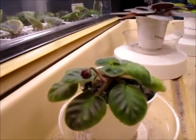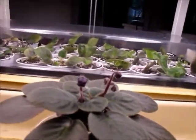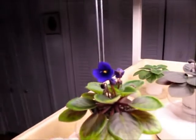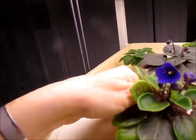Here's Sultan. It's going to bloom, we'll see. Here's a little Comanche girl, also going to bloom. And here's a little Inca girl. I think it's a little Inca girl. Let's take a look. Whoa, she said as she knocked it over. Yes, it's a little Inca girl.